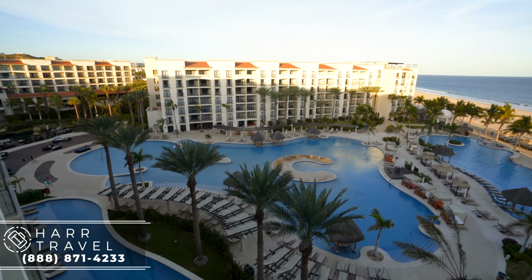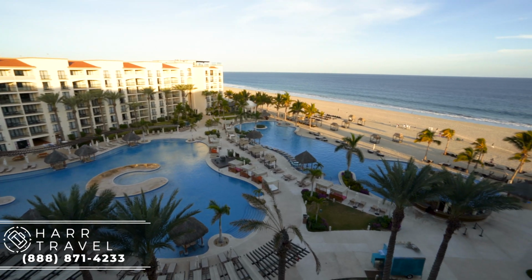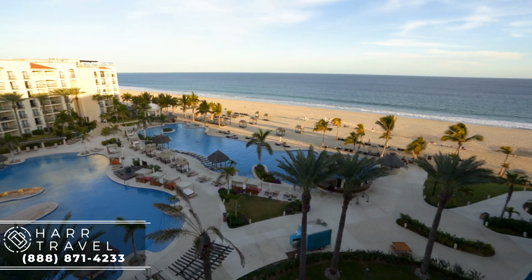And once again, this is an ocean view variety, so you're gonna get views of the pool area and also the ocean. If you are in one of the resort views, you're gonna be on the lower areas or somewhere else in the resort without quite as spectacular of an ocean view.